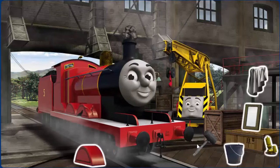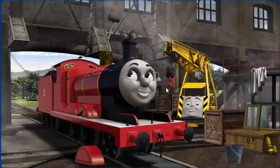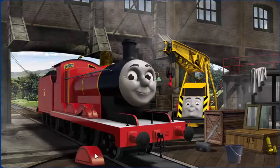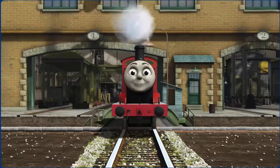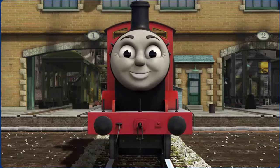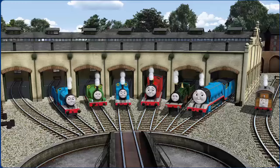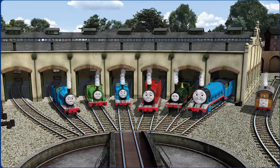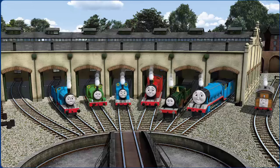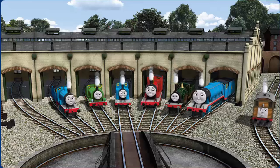James's wheel arch is broken and his funnel is clogged with rocks. Great job, but there's still more to do. You fixed it! James is ready to be really useful again. You helped repair Edward and Percy and Thomas and James and Emily and Gordon and Toby. You did a great job.